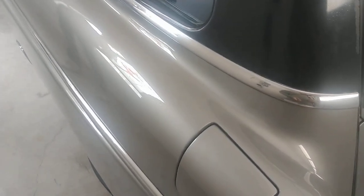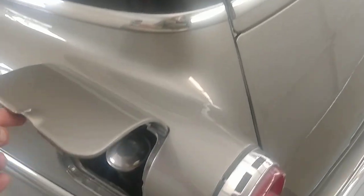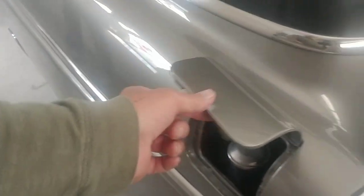Really nice. I don't remember this being my uncle's. I have a thing for gas caps. Only because mine's hidden. That is really clean, David. How long have you had this? About 3 years. Wow.